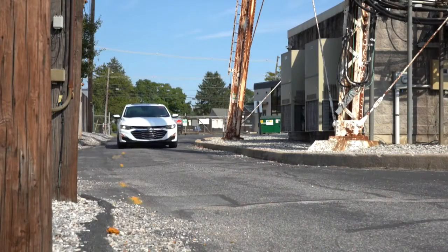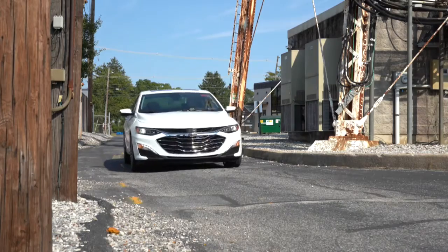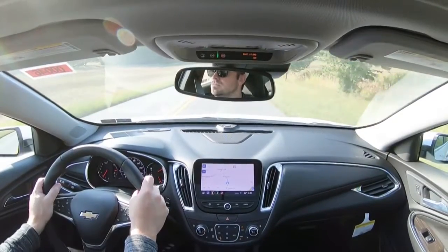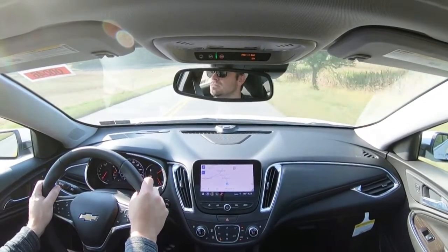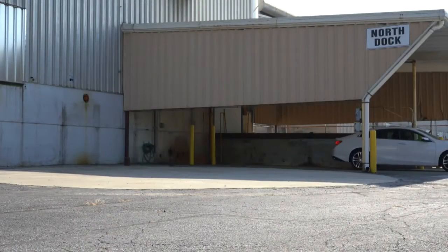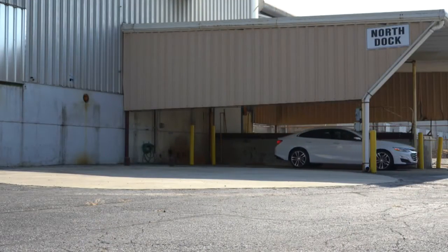Then touching on suspension and handling, up front you're going to find a McPherson strut front suspension with gas pressurized shock absorbers and a stabilizer bar. In the back, there is a 4-link rear suspension with gas pressurized shock absorbers once again and a stabilizer bar. And I do want to mention a cool little option that you probably wouldn't think was available for the 2020 Malibu. There are actually lowering springs available from the factory for an additional $695.